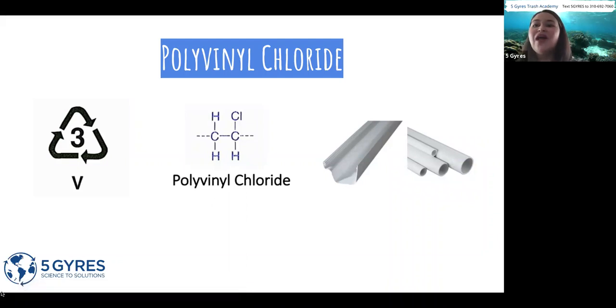Plastic number 3, polyvinyl chloride, PVC, is a soft, flexible plastic used to make clear plastic food wrapping, cooking oil bottles, teething rings, children and pets toys, and blister packaging for a lot of different consumer products. It is commonly used as the sheathing material for computer cables, to make plastic pipes and parts for plumbing, and in garden hoses. Because PVC is relatively impervious to sunlight and weather, it's used to make window frames, garden hoses, arbors, raised beds, and trellises.